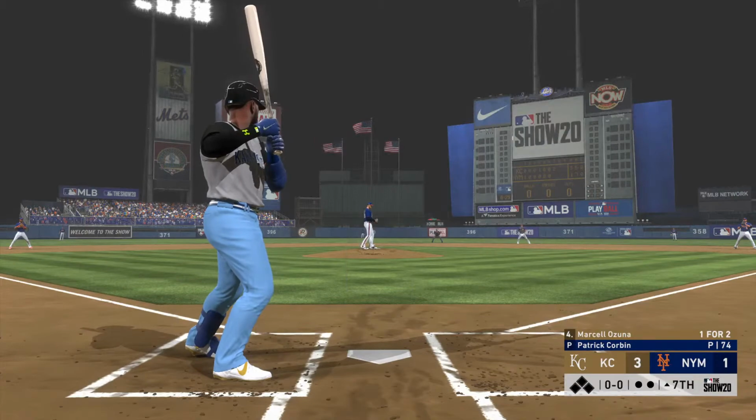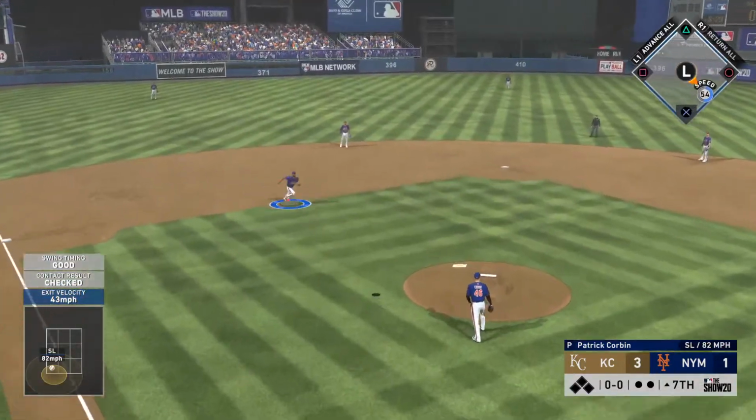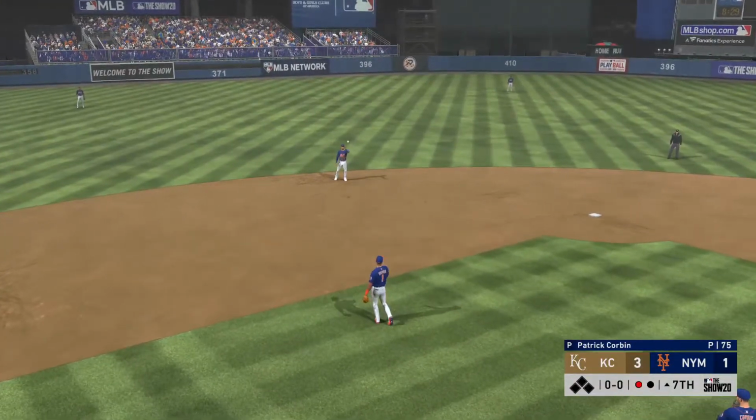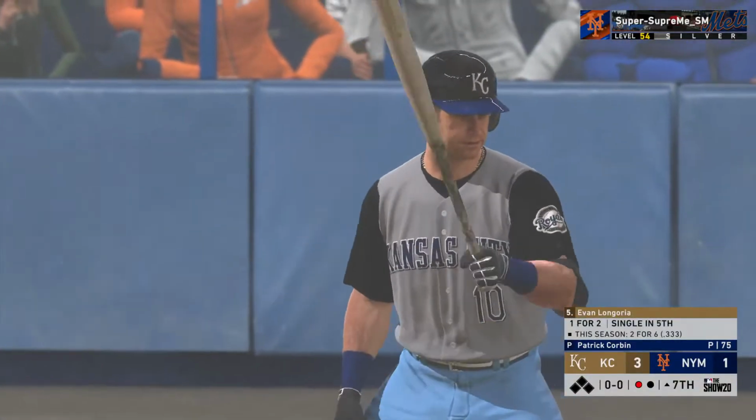So up next now to the plate, Marcell Ozuna. The left fielder. Check the swing there and pops this one up. Rosario is under it as he puts it away for out number 1. One man gone now for KC in the 7th.